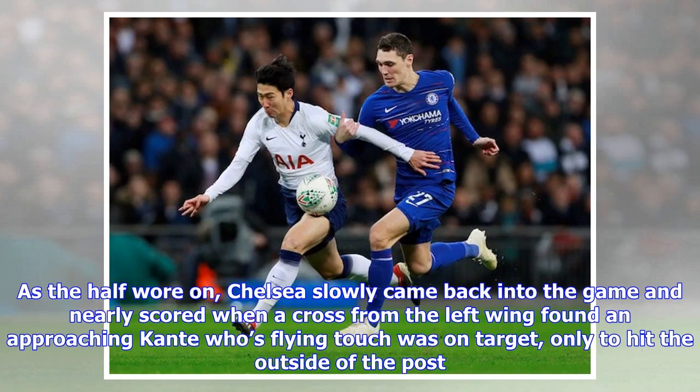As the half wore on, Chelsea slowly came back into the game and nearly scored when a cross from the left wing found an approaching Conte, whose flying touch was on target, only to hit the outside of the post.